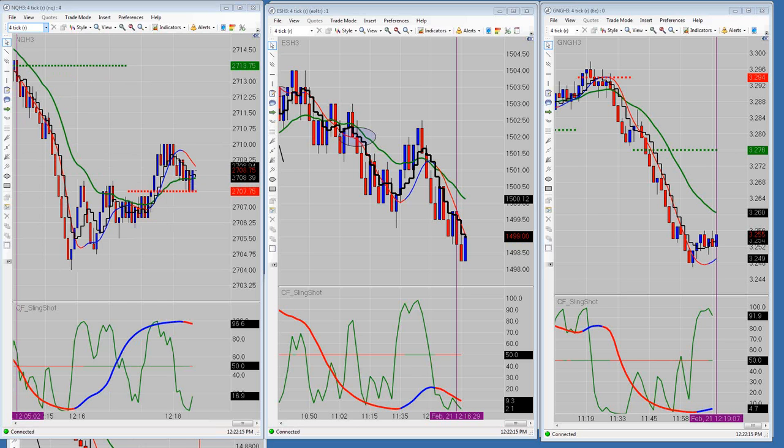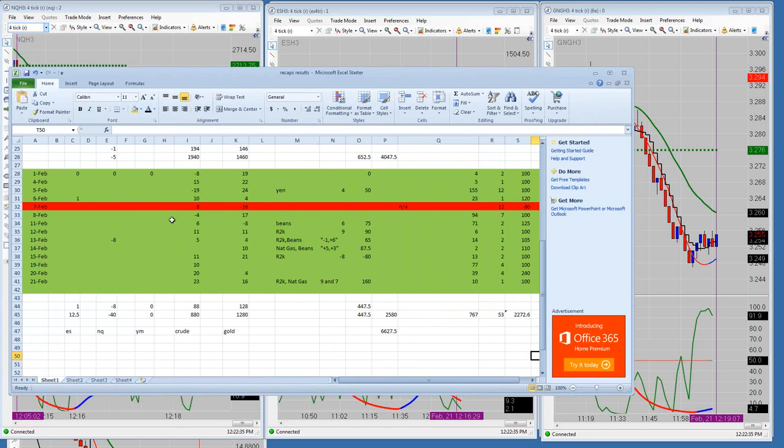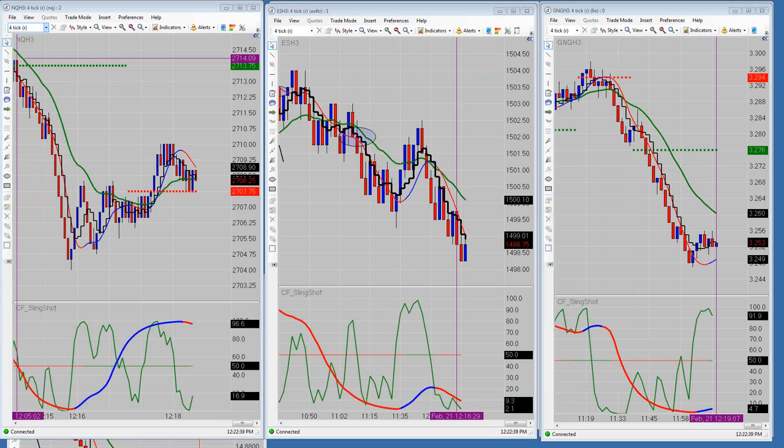On the month, we're at plus $2,580 a contract. Since December 10th, we've had one down day happen this month. But let's not dwell on the down day. It was right here, this day, February 7th. We were minus $80 a contract.